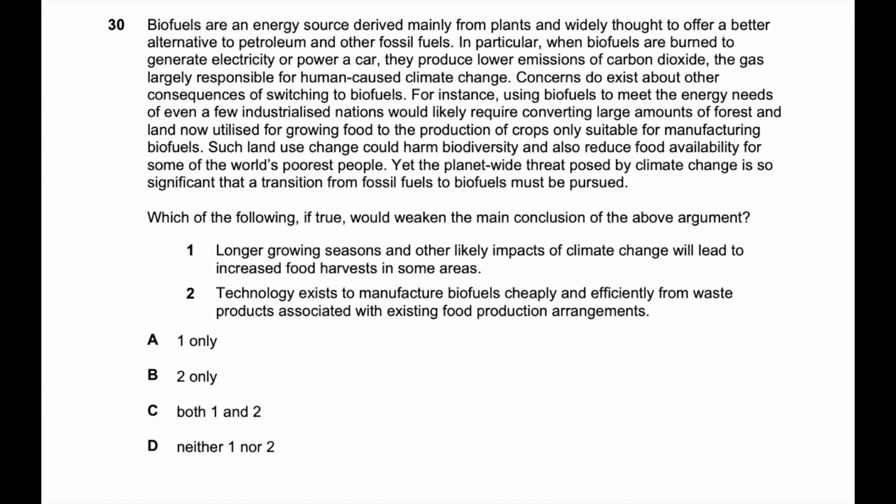1. Longer growing seasons and other likely impacts of climate change will lead to increased food harvests in some areas. 2. Technology exists to manufacture biofuels cheaply and efficiently from waste products associated with existing food production arrangements. The correct answer is D, because of the following.